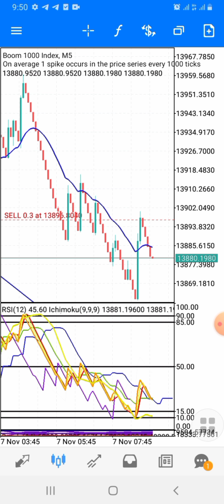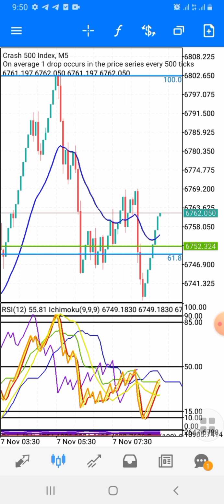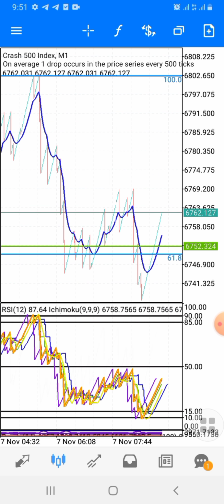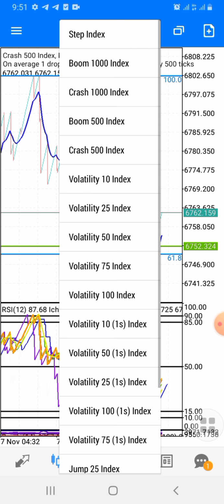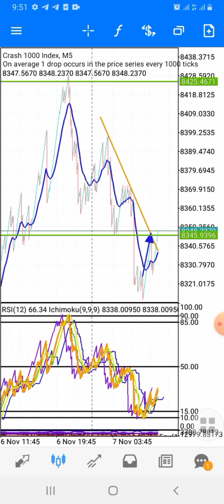I told you guys this is a strategy that we're going to use to scalp the market. Let me see if I can see another entry point somewhere so I can take another trade. Well, I missed this one. I've missed it already, so I should not enter it right now. I've missed this one. Let me check. Crash 1000. This one, I think I should take entry in this one.